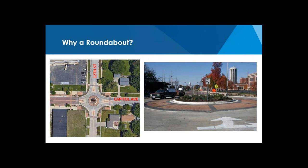It has been in place for several years now, so the people in that area, I'm sure, are very familiar with it. But one other thing to note, it is located near a school. So there are some people who are skeptical about pedestrian safety at roundabouts, but so far the city has had a good experience with this one.